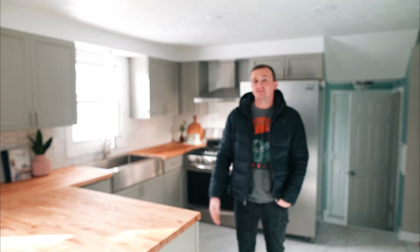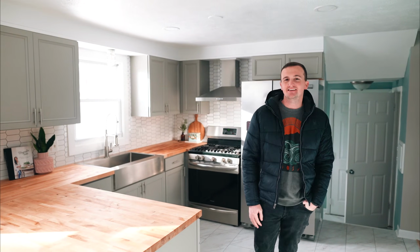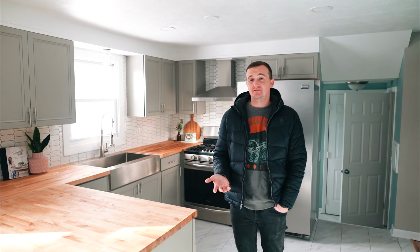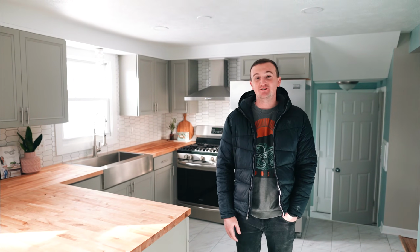So we're gonna list this house today. We're a little bit nervous, but I think it really came together really nicely. We're gonna list it at $215,000. It's a little bit high for this neighborhood, but we really think with all the staging and nice decorating Sarah's done, it really looks the part.